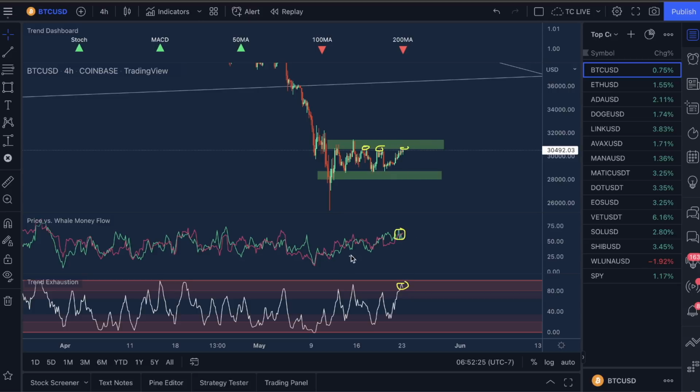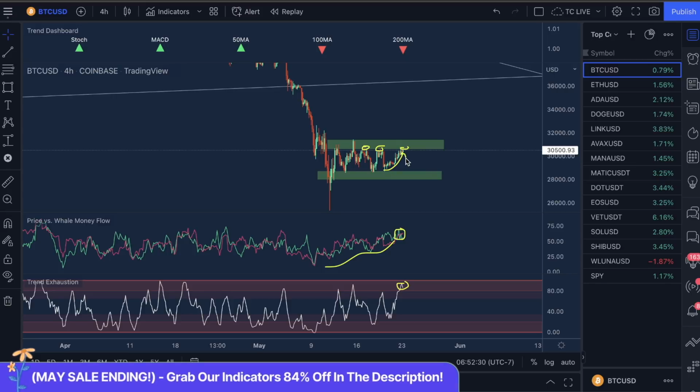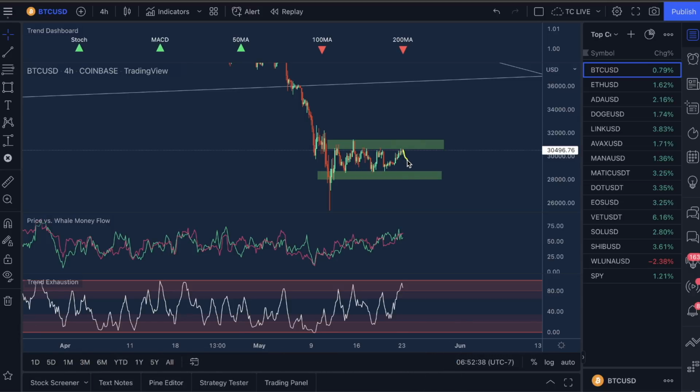Guys, whales are up here. They're buying. Well, it makes sense because the price is going up here. So here's my prediction, guys: we're most likely going to see a little bit of a pullback from short traders coming into the market. So we're going to see a little bit of pullback. We may not actually get all the way back down to the bottom of the channel here.